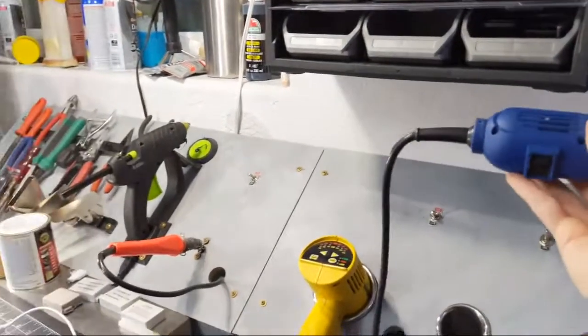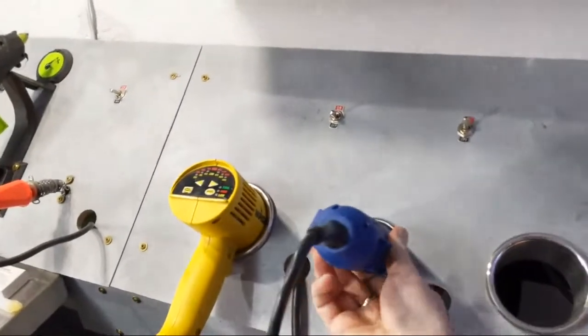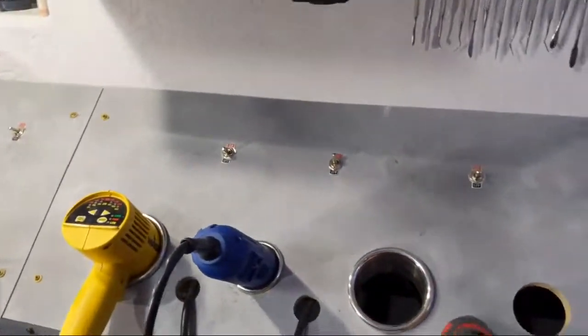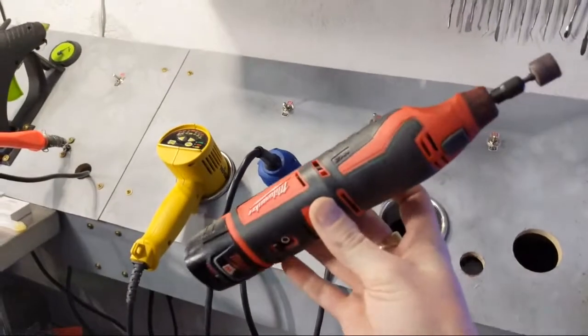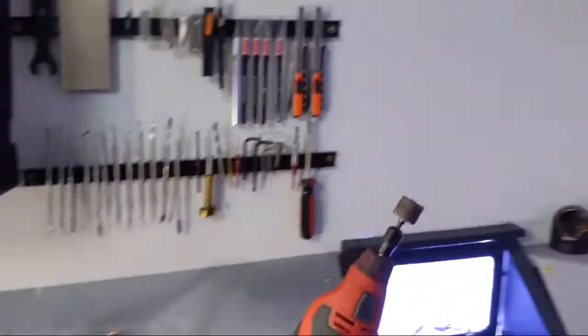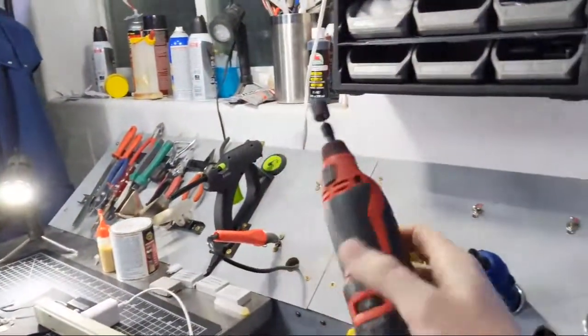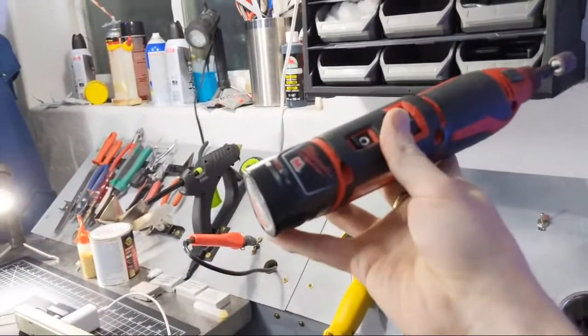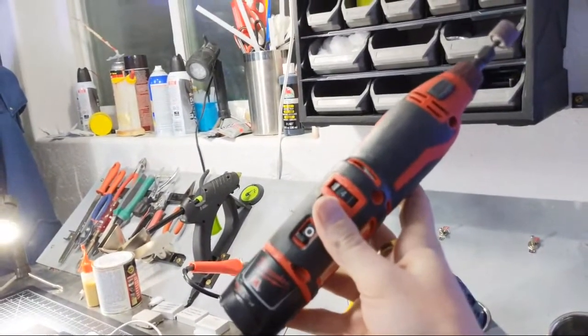It's corded, so I just have it built in here. But the one I've been using a lot more lately, because I love it, and it's black and red, which is just extra cool, is the Milwaukee rotary tool, cordless with their little 12-volt battery setup, so nice and slim.